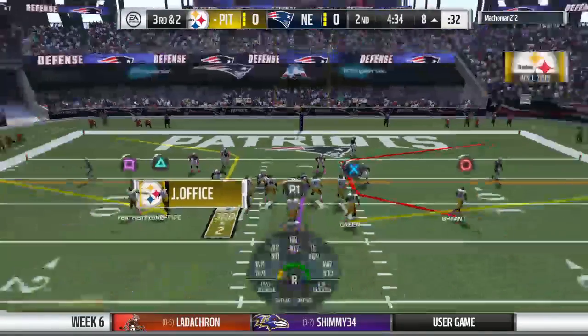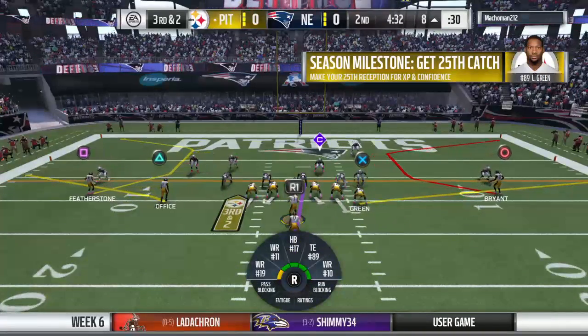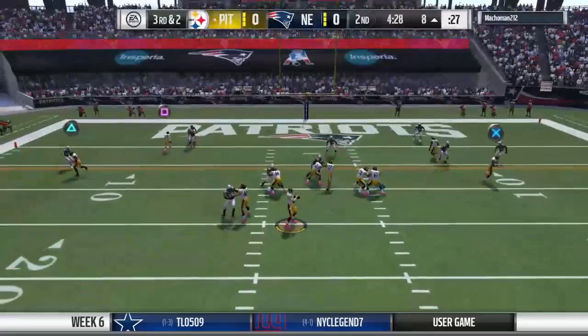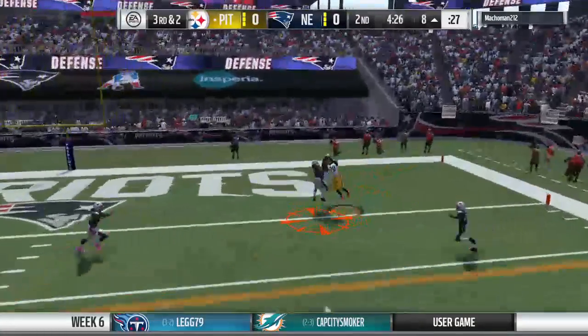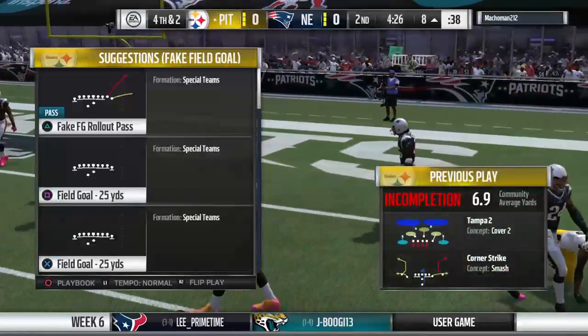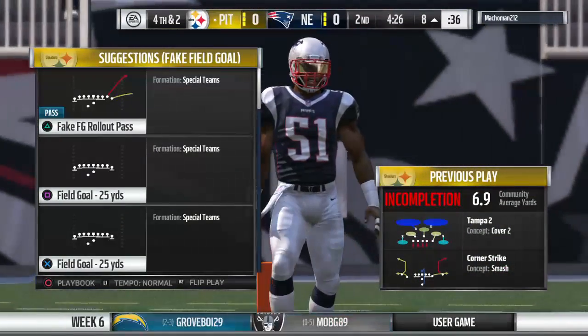Play number 9 set to come here on the drive on 3rd and 2. Now Roethlisberger, and that is incomplete. Trying to get it there to Martavis Bryant. And that brings up 4th down.